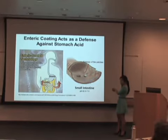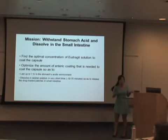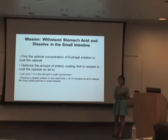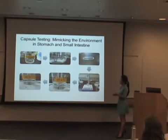These are the mucoadhesive patches. The mission of the capsules is to withstand stomach acid, as I just said, and dissolve relatively fast in the small intestine and release the mucoadhesive patches. I needed to find the optimal concentration and the amount of enteric coating that needs to be on the capsules to, like I said, last up to an hour in acid, but dissolve relatively fast in pH 6.5, which is the pH of our small intestine.